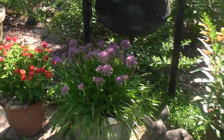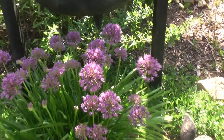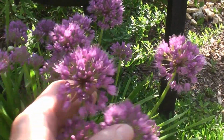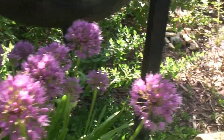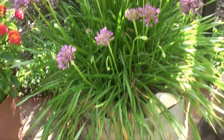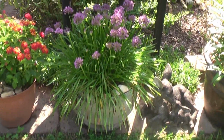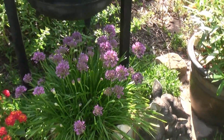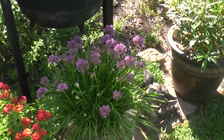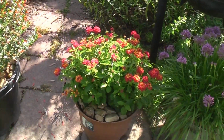My millennium garlic is looking really, really nice. It's not quite hit its peak yet. Times past, this has been very good pollinator wise. It has just about outgrown this pot. This is about a 4 or 5 year old plant. I am going to have to divide it next spring. I'll be putting part of it in the ground and part of it probably in 2 or 3 pots. Here's just some red lantana, nothing pollinator wise.